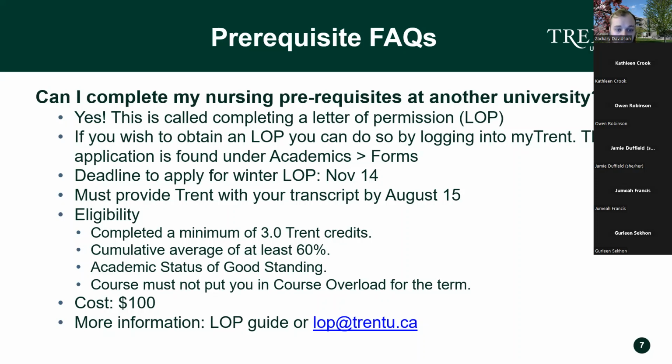You can complete the form, again, on the MyTrent student portal under the academics tab. The deadline for the winter letter of permission, so to take a winter semester course at a different institution, would be November 14th, so that's coming up. And you would have to provide Trent with the transcript from that other institution by August the 15th. Those would be your eligibility requirements in order to do an LOP. That would be the associated cost, and that's, again, the cost to just complete the letter of permission form.